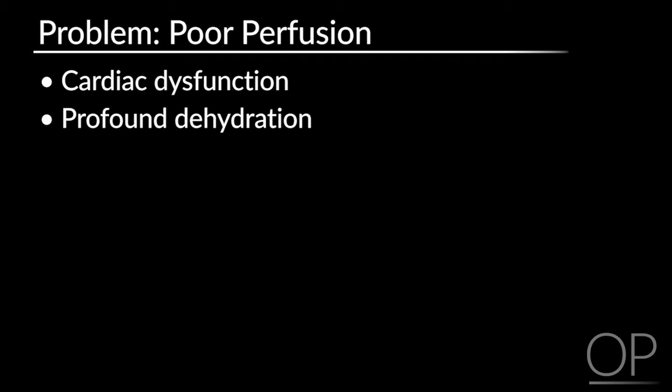Poor perfusion would be a very concerning sign and is almost never the result of something trivial. And the two main things that would need to be ruled out would be cardiac dysfunction, leading to poor pumping and thus poor perfusion, and very profound dehydration. Somebody who is 5% or 10% dehydrated should not have poor perfusion. And so if that exists, it needs to be taken very seriously.